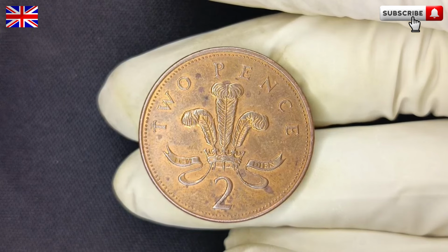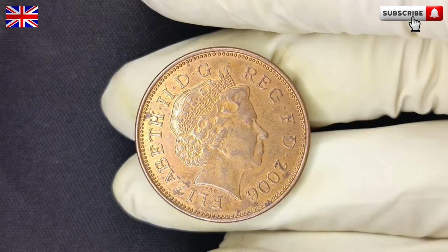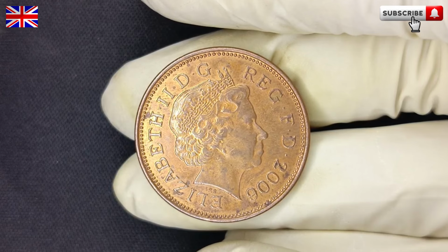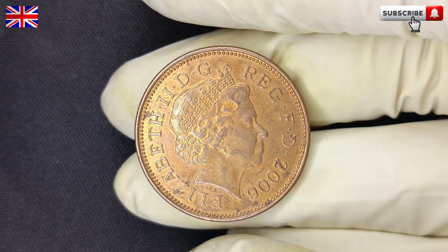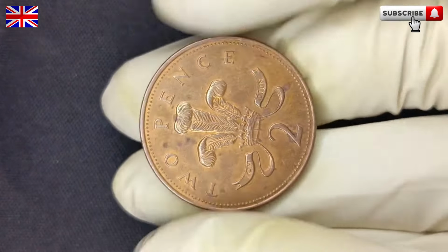The Queen faces right, wearing the Girls of Great Britain and Ireland tiara, a gift from Queen Mary. The lettering around the portrait reads, Elizabeth II DG Reg FD 2006, which translates to Elizabeth II, by the grace of God, Queen, Defender of the Faith. The initials, IRB, just beneath her neck give credit to the artist himself.